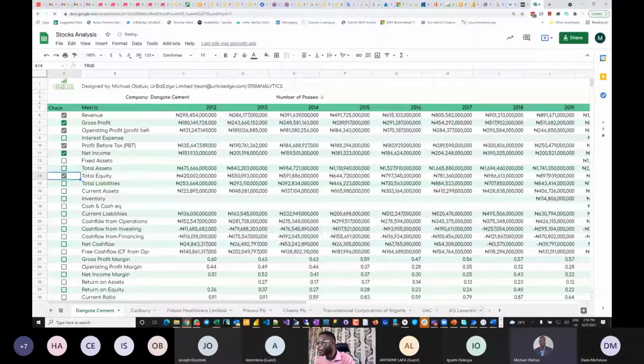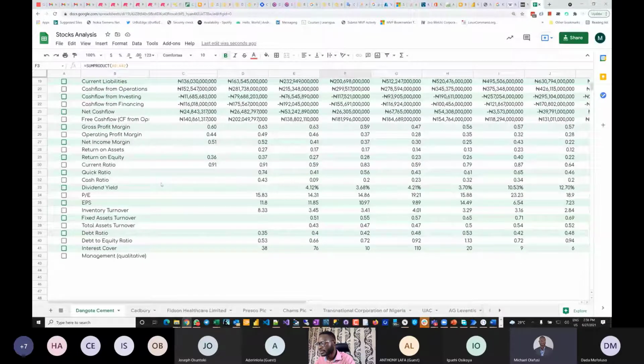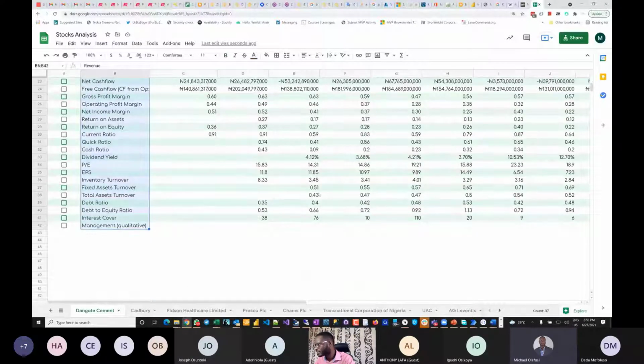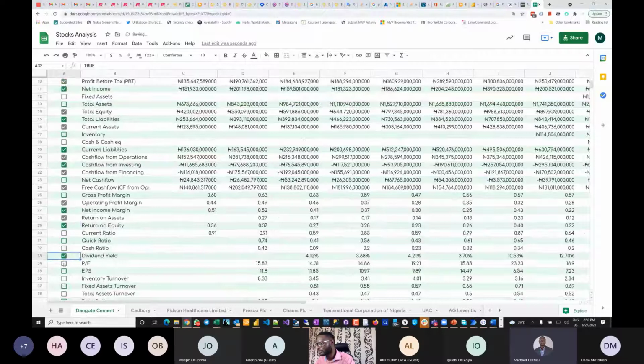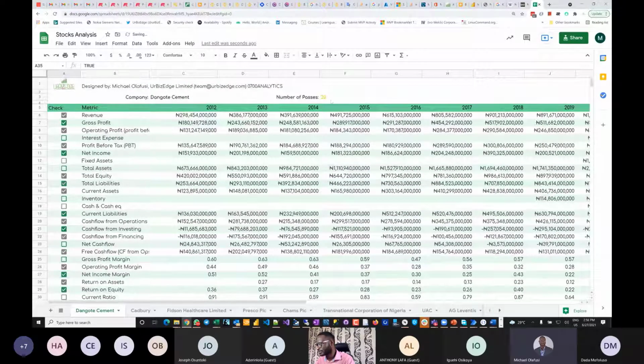So I compare. I have a cell where I count the number of passes, out of a total of 37. The more you tick, the colors will change. I've done it already. At a point, the colors will change from yellow to green. So if it's still red after I've ticked everything that is positive for the company, I'm not interested anymore. It means they don't have too many positives.